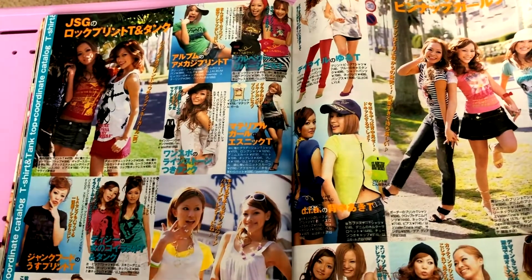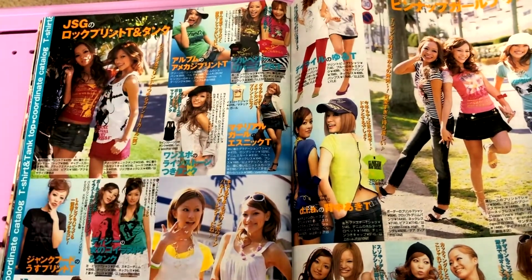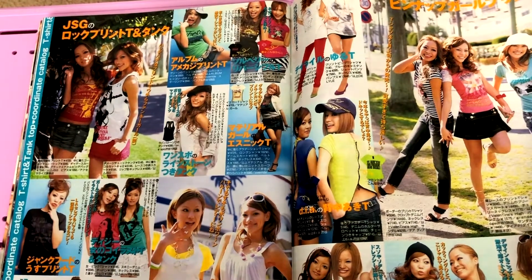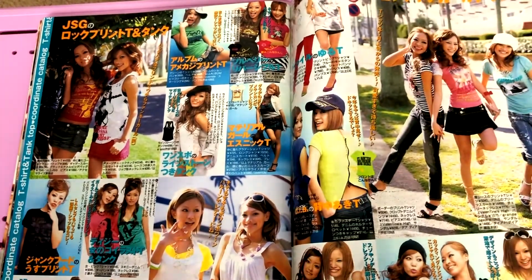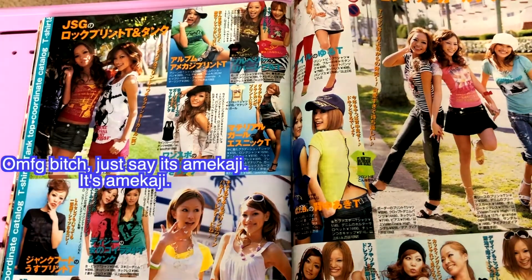Really fun. And then here we have green, but done in a more casual type of way. It's less retro and more like truck stop gal, I guess. I don't know how to explain it. Somebody give me the right word because it's not coming to my head.